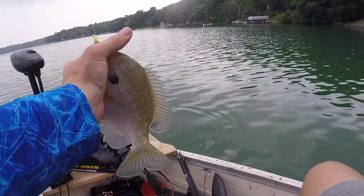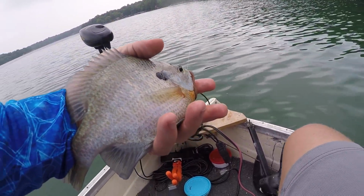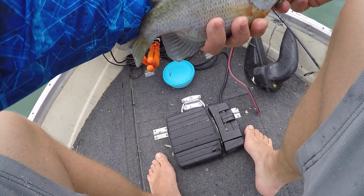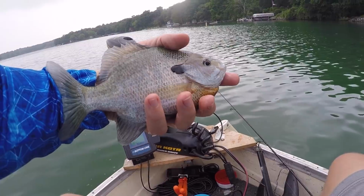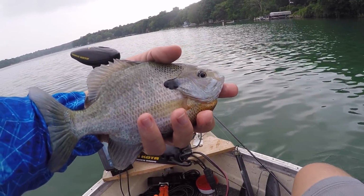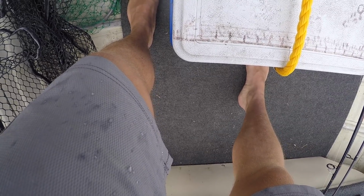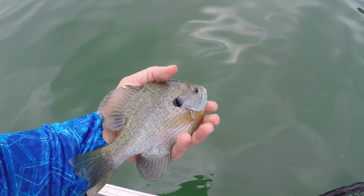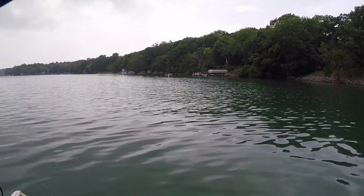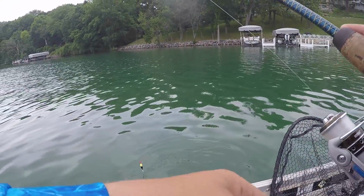Look at this guy. Look how light they are. It's like bleached. I mean, that is a really light fish. See how long these guys are? They're probably only 8 inches long. Not even. Just under. Apparently there must be beds down there. Oh, if that's a gill, that's a really big gill. Oh, that's a really big gill.